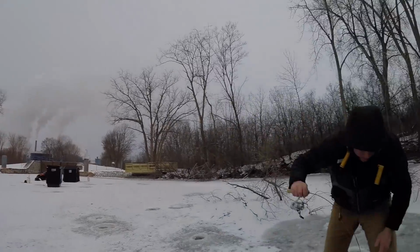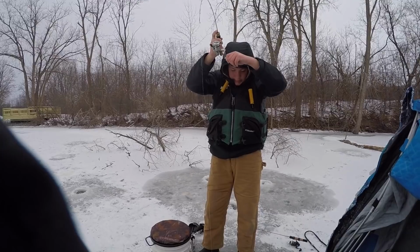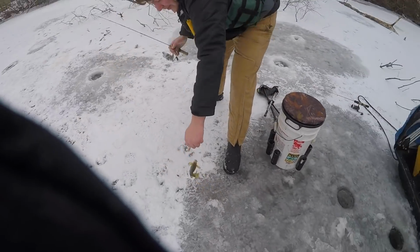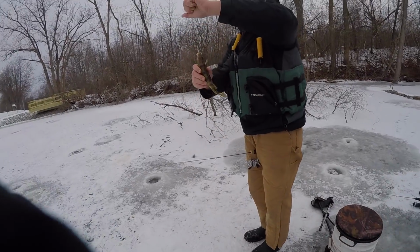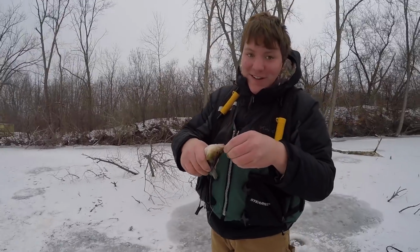Oh, that's a fish. Got him. There we go, hooked up, first fish of the day. Ice fishing, Zach's got him. Oh, that's a nice perch. That's a nice perch. Holy. That's a nice one. The one I caught yesterday. Dang. Look at that. That right there is a perch. That is a nice perch.